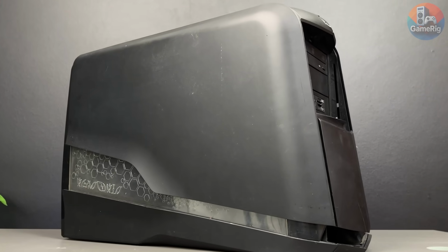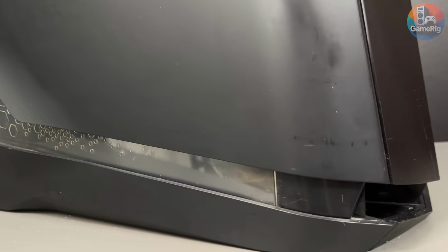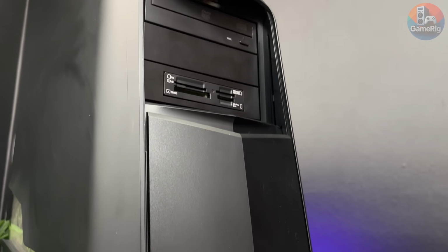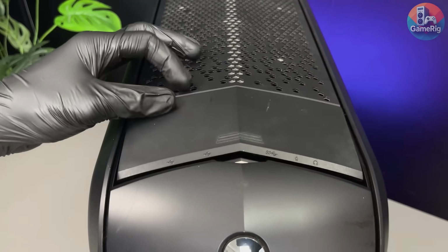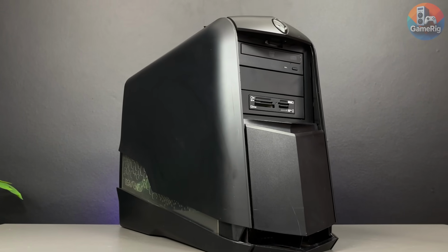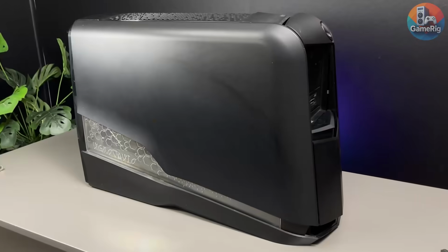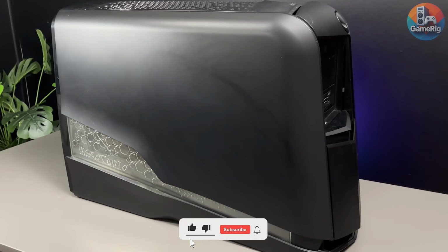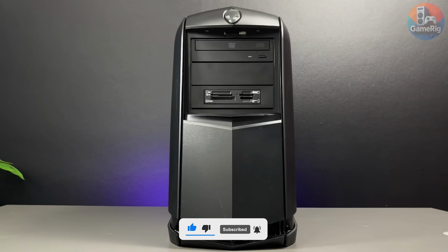So, after everything, here's my conclusion. Even today, this is still a surprisingly capable machine, but for the $300 I paid, I don't think it was worth it. The biggest limitation is simply its age. No matter how much I upgrade it, some modern games will always be held back by the platform. Cyberpunk 2077 is a perfect example of that. Personally, I wouldn't recommend buying one of these for gaming. For the same amount of money, you could build a much faster PC with newer hardware. But that's just my opinion.